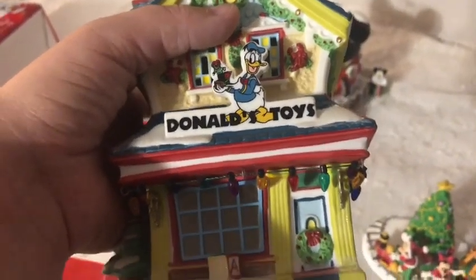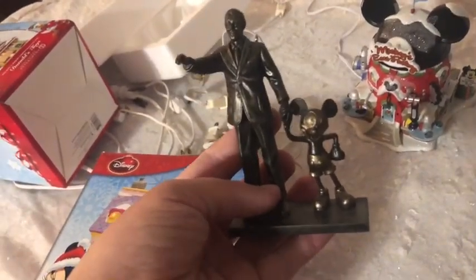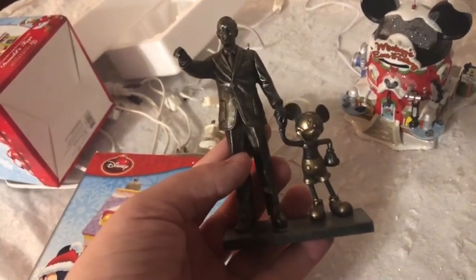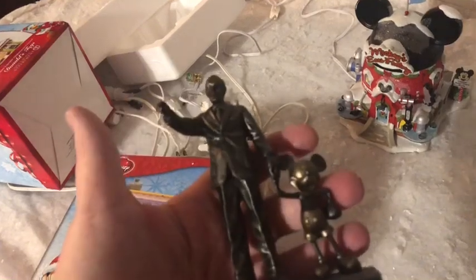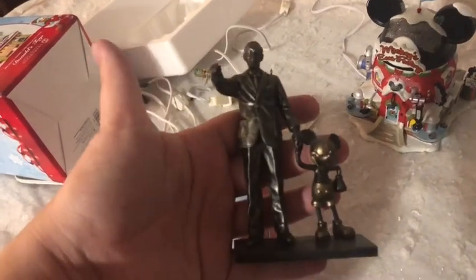Then I also have, a couple of years ago, I purchased this statue ornament, and we went ahead and just took the little clasp off for the ornament, and we set this kind of in the center of one of the locations in the village to kind of simulate that they are at Disney World, where you have the partner statue right there in the center.